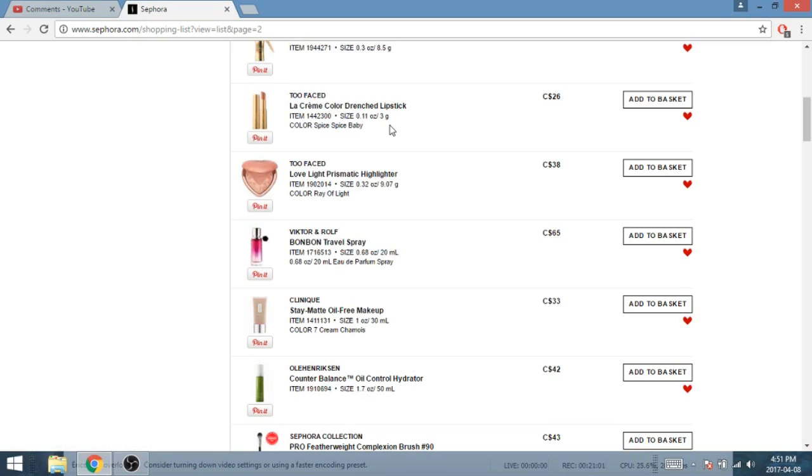So this is my all-time favorite Holy Grail lipstick. It's the Too Faced La Creme in Spice Baby. I used up an entire tube of this about 2 months ago. I love it. It looks so good on me and I really want it back. So I think I probably will end up getting that.